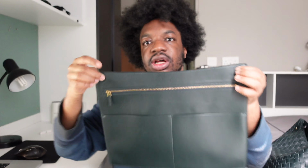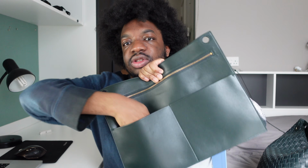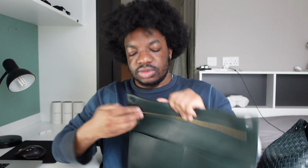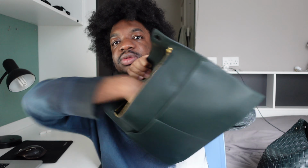But this is the bag divider that sits in there as well. It just says Bottega. It's literally razor thin. It just has two pockets and then a zip at the top as well.